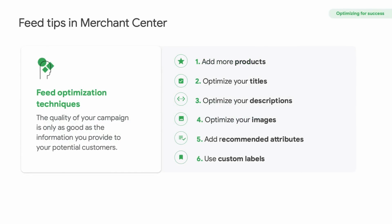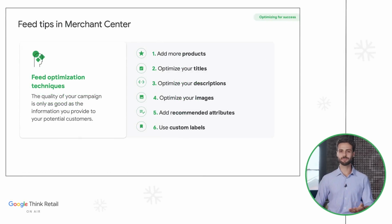All right, so we all know that feed optimization is going to be really, really important. The quality of your campaign is only as good as the information you provide, both from a feed perspective, from a creative perspective, from an audience perspective. But when it comes to the feed, make sure that you add all of the products that you have, optimize your titles, make sure the descriptions are clear, and has all of the specifics about your products.